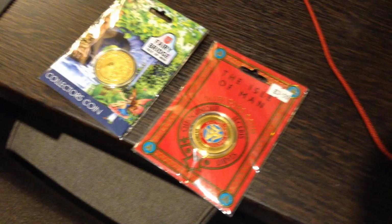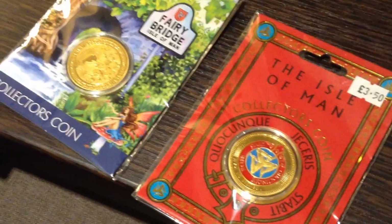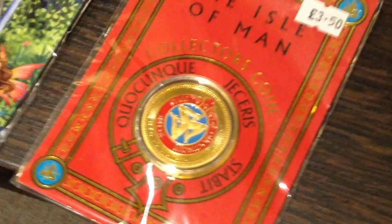But obviously, what I'm going to do now probably is go and have a little wander around and see if I can do some sightseeing, maybe take you around the island as well. Here are a couple of other things I bought that I thought were pretty cool when I saw them. I couldn't resist when I saw coins. They're just sort of little tokens, really.